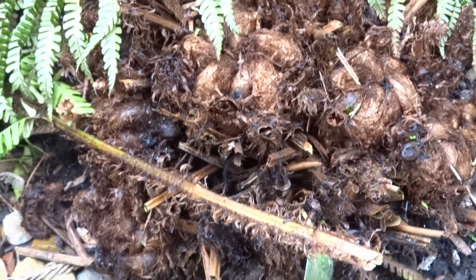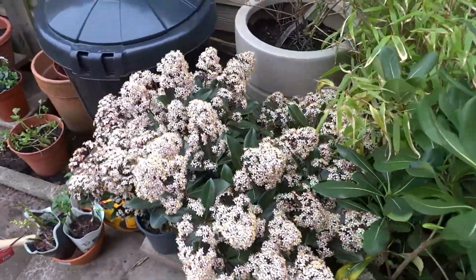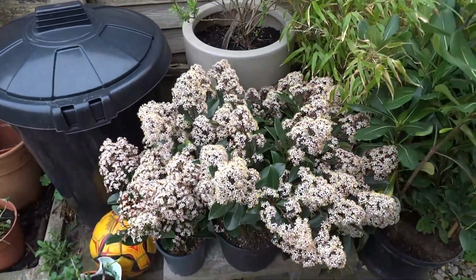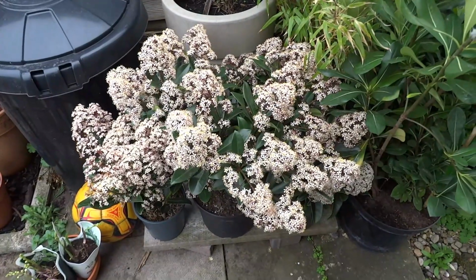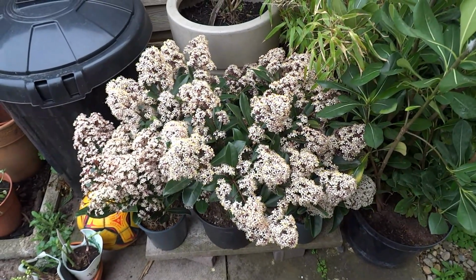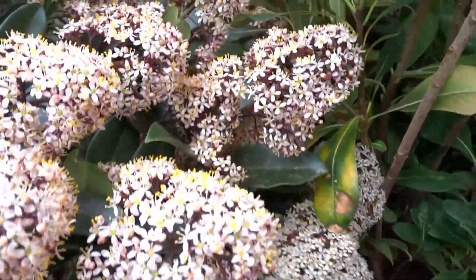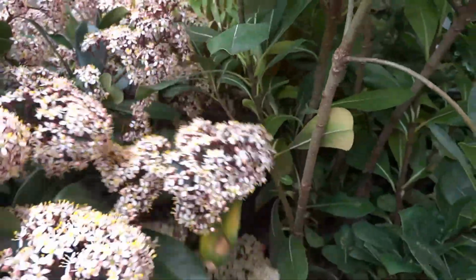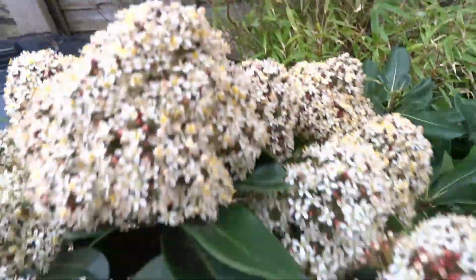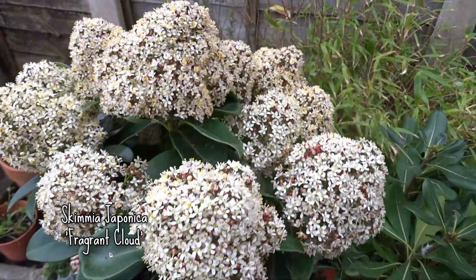to wait. In terms of scent, it's my skimmias that have provided me with that over the past few weeks. The winter berries have been replaced with this cloud of flowers, which I don't really like. It's a bit blousy for me, but they do smell beautiful. As I walk past, I get a sweet perfume, which mostly comes from this little one. It's got the deserved name of Fragrant Cloud.